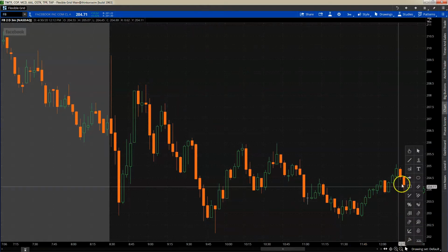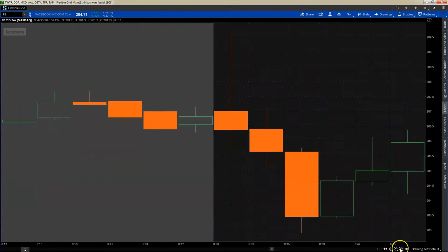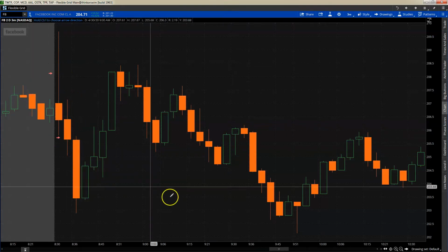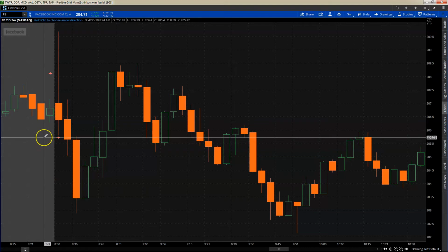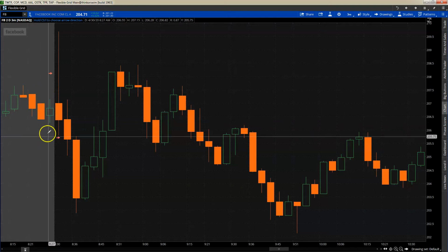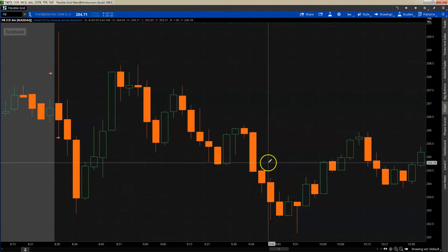So it popped up right up in that area, and I got my short. Whoa, what was that? Let me go back. Too much. All right, there, and I closed it out right in here on that candle because it's pretty much over $1. Facebook, I got in at 208 and change, and closed it out at 205 and change. So that was well over $1 in profit. I got it right out in here, and I took that and ran.